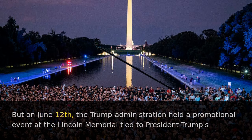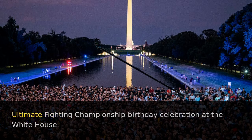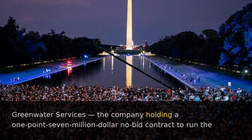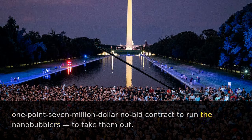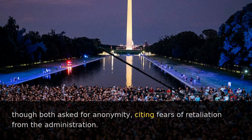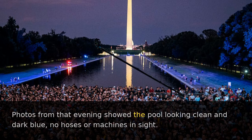But on June 12, the Trump administration held a promotional event at the Lincoln Memorial tied to President Trump's Ultimate Fighting Championship birthday celebration at the White House. And before that event, the National Park Service asked Greenwater Services, the company holding a $1.7 million no-bid contract to run the nanobubblers, to take them out. Two people briefed on the decision confirmed this to reporters, though both asked for anonymity, citing fears of retaliation from the administration. The Park Service offered no official reason for the removal, but the timing aligned exactly with the promotional gathering. Photos from that evening showed the pool looking clean in dark blue, no hoses or machines in sight.